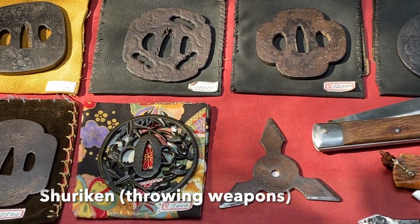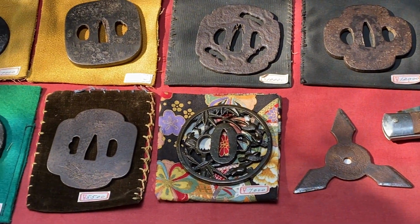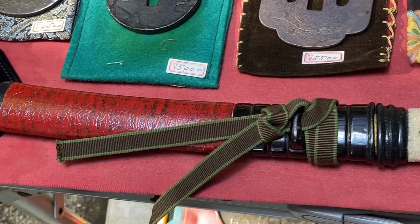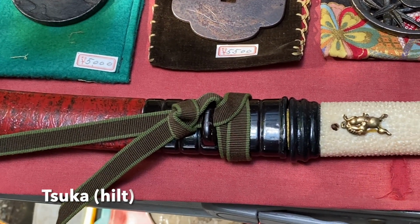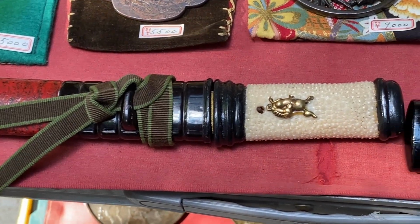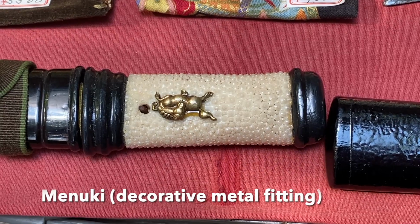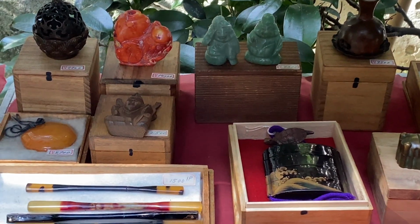There's a 3-point shuriken, which were throwing weapons used by the samurai, or it's associated with ninjas. And look at the hilt, or tsuka. It's wrapped in either shark skin or more likely ray skin. These little decorated pieces are called menuki, and the owner can personalize their sword.